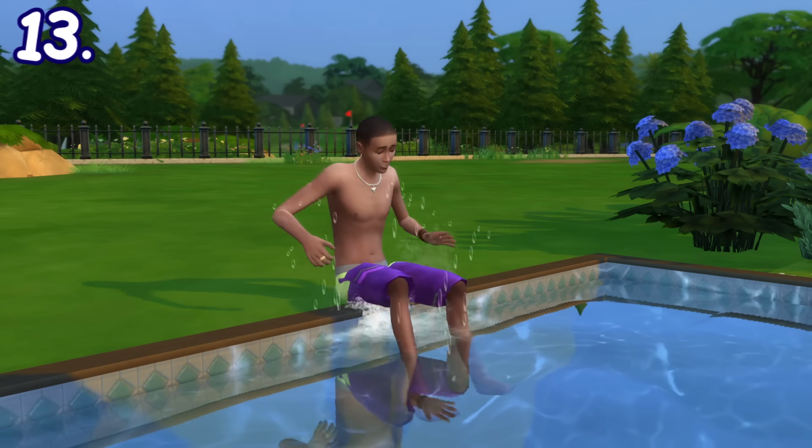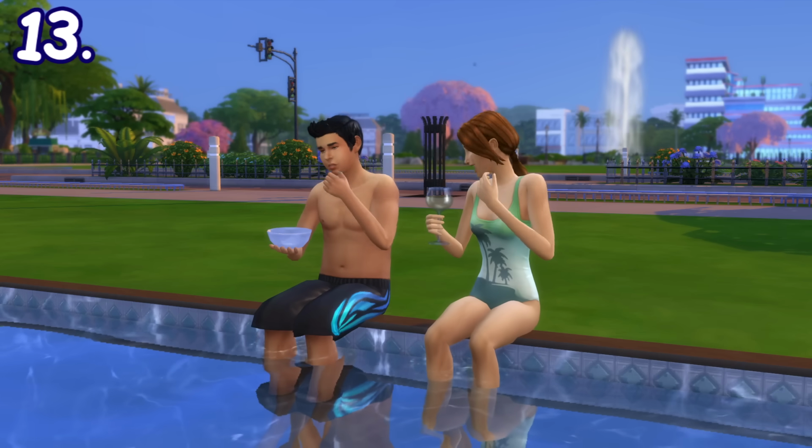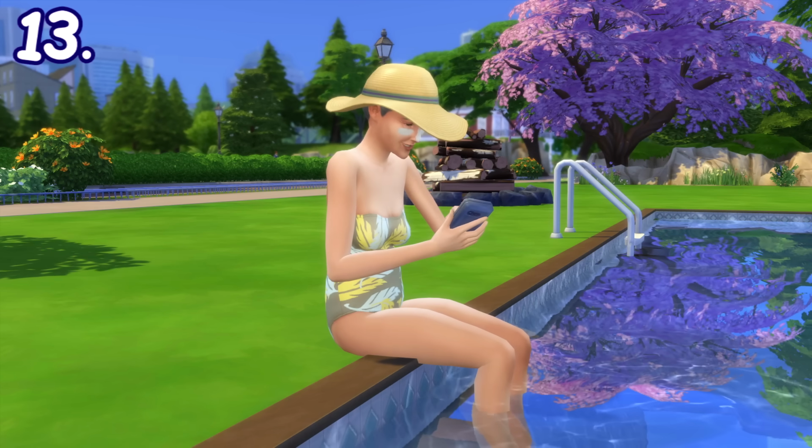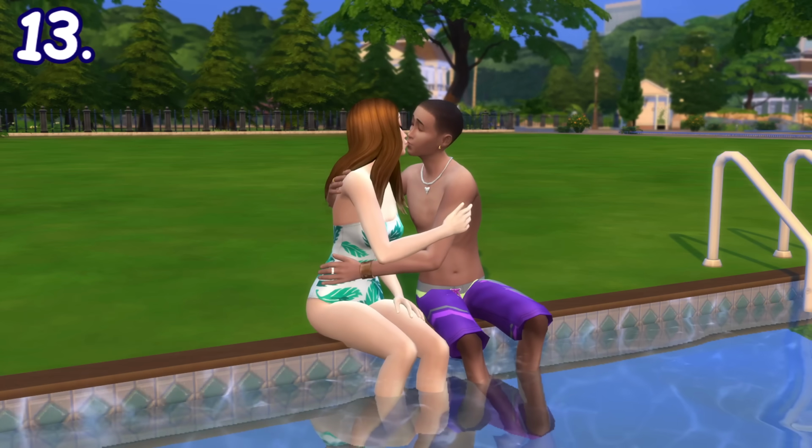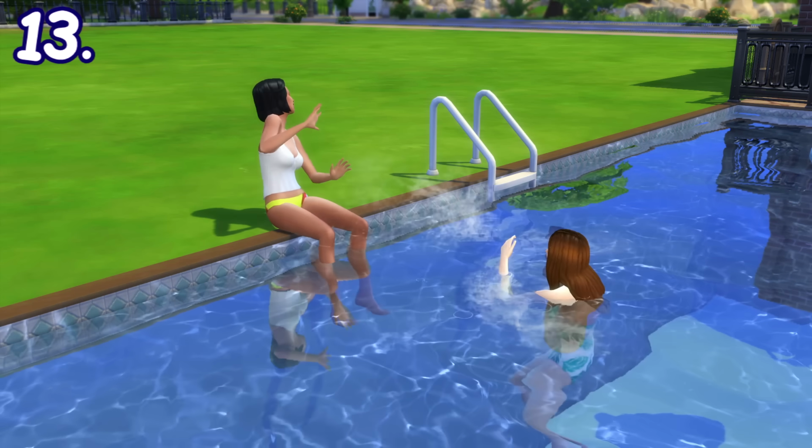Sims can sit on the edge of the pool. They can also do other stuff that they usually do when they're sitting, like eating and drinking, using the phone, chatting by the edge, making out, etc. Additionally, Sims that are swimming can splash them.